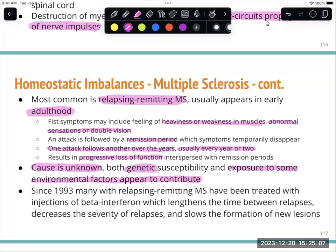There are a lot of really good new medications out there lately. So they've been able to use this injection of beta interferons, which can lengthen the time between these relapses. It also decreases the severity of these relapses, so it slows the formation of new lesions from happening.